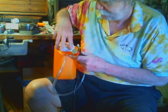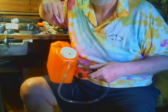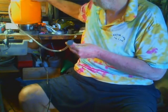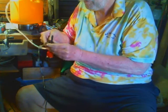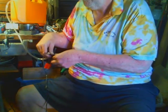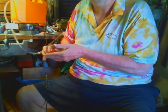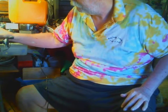Now it has some of those luer lock hypodermic needle type fittings, but they're not needles. They're blunt end, for shop use. Anyway, they luer lock on here. Okay.